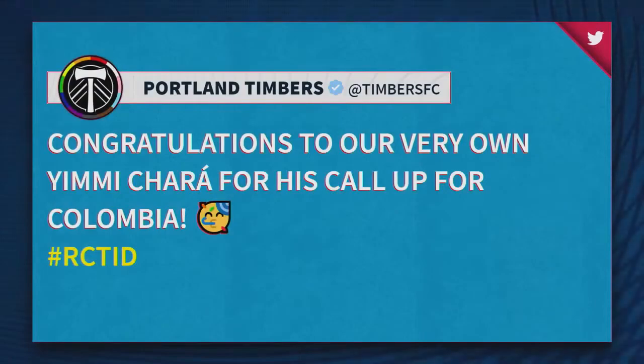And look who made the Colombia roster, Lex. Sure, look at that. Well, congratulations to him and to the Portland Timbers. That's a nice little feather in their cap.